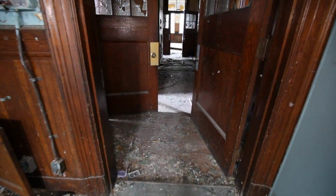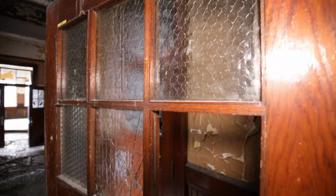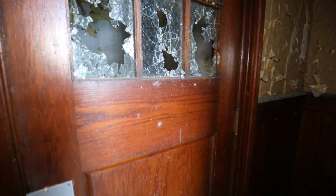And there is pigeon poop everywhere. This place is freaking gross. This isn't even the worst part for the pigeon poop. But these doors are amazing with these little glass panes as well, just incredible. I don't know how they can leave something like this. The new buildings they build are never going to be as nice.